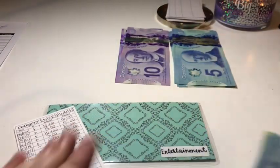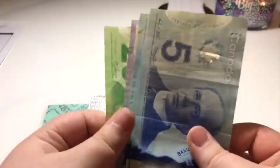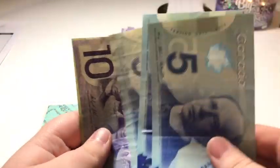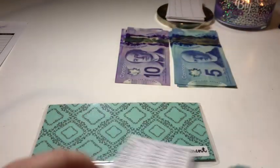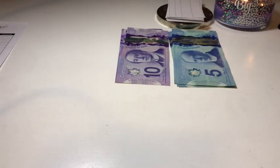Entertainment is for if I wanted to go and do something. Right now, everything's kind of closed, but if I want to go to the movies or something, then it is for that. So 20, 30, 35, 40, 45. I haven't really been doing much, so I'm just adding a little bit of money. I don't want to put too much in there.